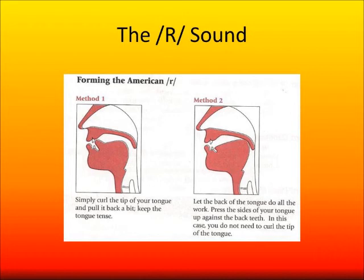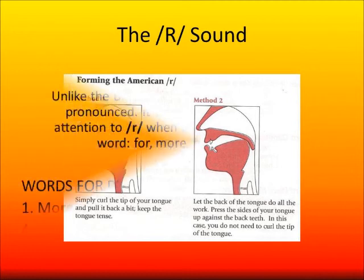French speakers also have a different problem. Their R sound is made with the back of the tongue, almost touching the back part of the mouth. Around Boston, R at the end of a syllable lengthens the vowel sound but makes no sound of its own. They might say car. R is a difficult sound to form, but with practice you'll get it.